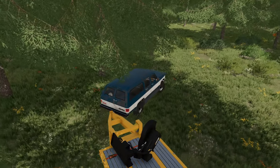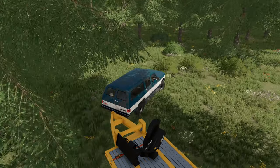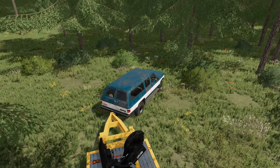I'm going to try and get turned around here so I can head out. Oh, there's a stump there. I'm going to have to back up.